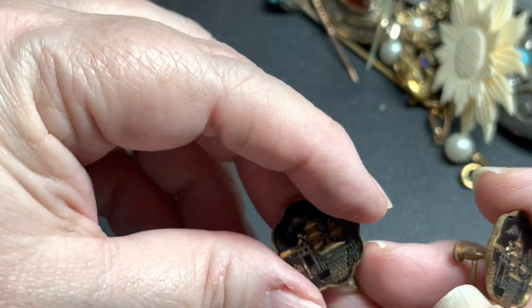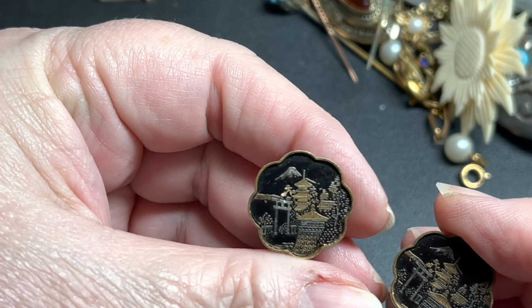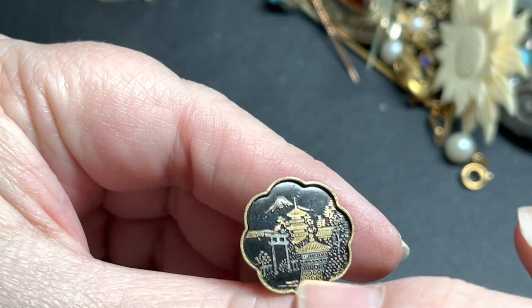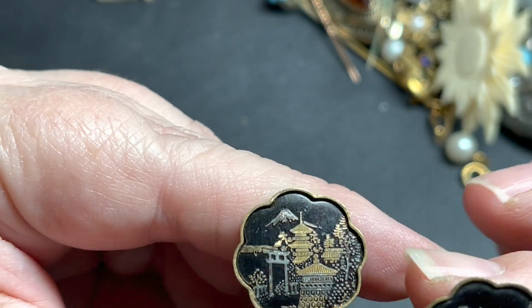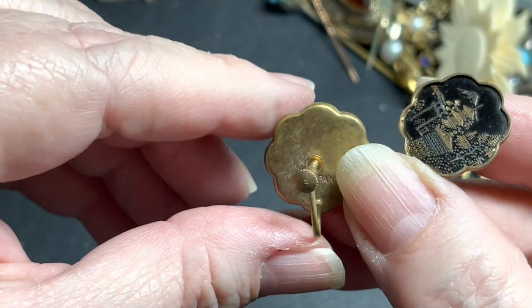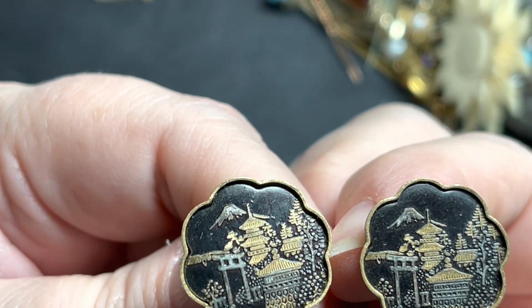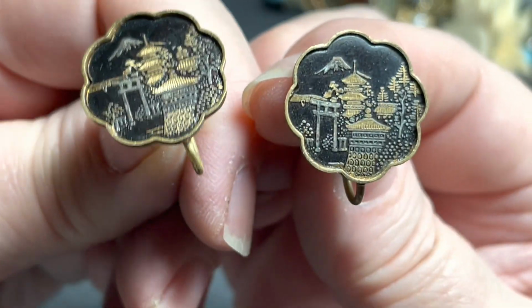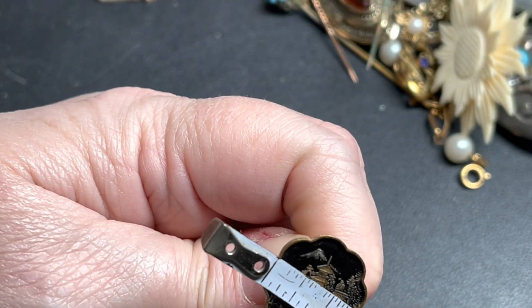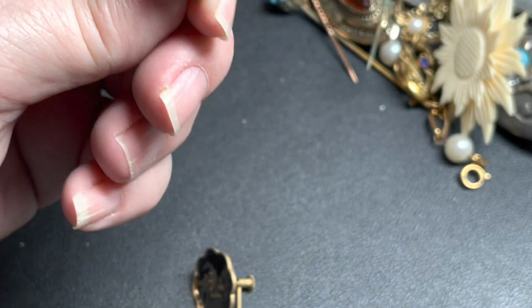So here we have some Japan Nilo, I think that's how you say it. And it is black lacquer with gold and silver. The way they're done, these are screwbacks. These are probably from the 50s and early 60s. And on these, I'm going to say $10. And these are, I think I have an exact, yeah. These are about 3/4 of an inch.